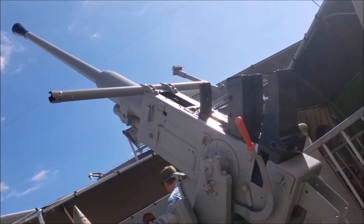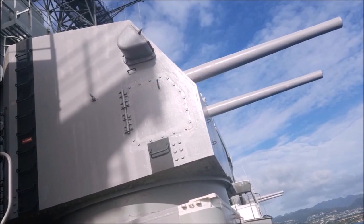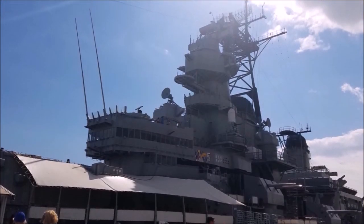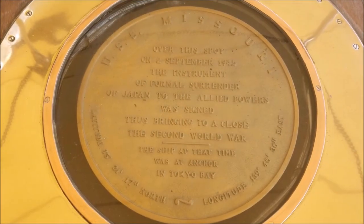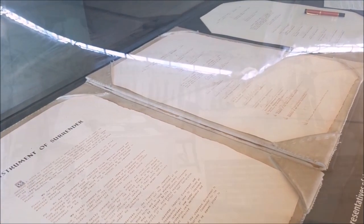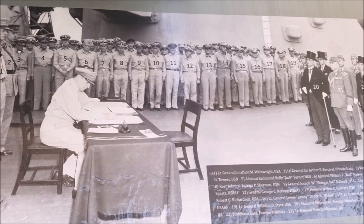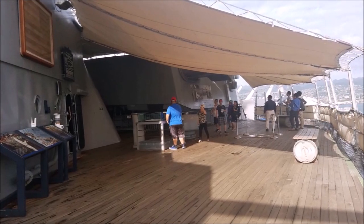Its secondary guns were 5-inch 38 caliber guns in 6 dual mounts, like that there in pairs. 55-pound projectiles that could travel 9 miles. She could carry 32 Tomahawk missiles. Not bad for back in the day. Here it is, right on this spot. September 2nd, 1945, the Mighty Mo traveled into Tokyo Bay, and the instrument of surrender was signed on that very spot. On this very deck. Let's go up to the bridge.